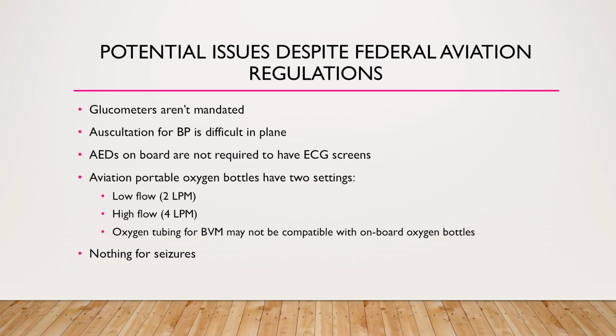In terms of the portable oxygen tanks, they have 2 settings, low flow and high flow. High flow is only 4 liters, so that may not be what you need. Then the other big thing is that there's no requirement that the tubing that they have for the oxygen has to actually connect to the oxygen tanks. So there have been cases of people trying to give somebody oxygen, but it doesn't actually connect to anything, so that becomes an issue. Duct tape.